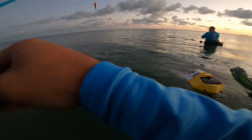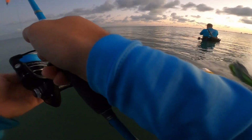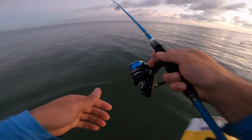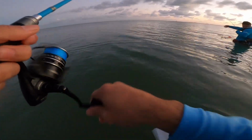Oh, shit. It's not. What is it? Fucking manta ray. Wait, what? Uh-oh. How are we gonna get it out? I don't know. Oh, my shrimp fell. No. The baby one.